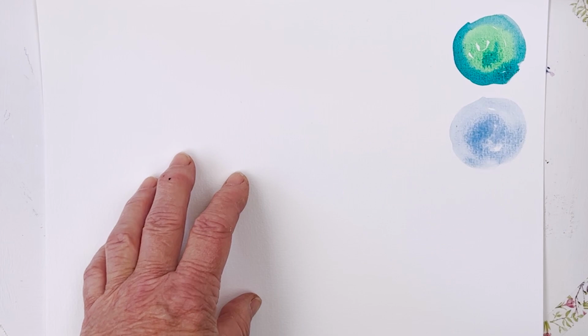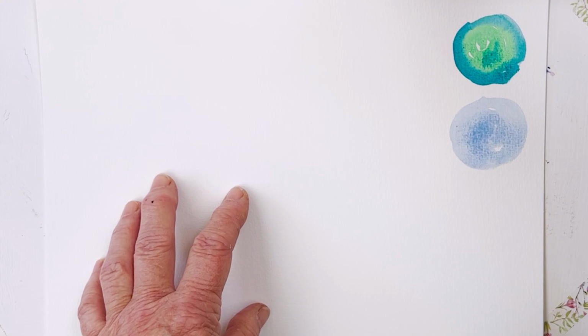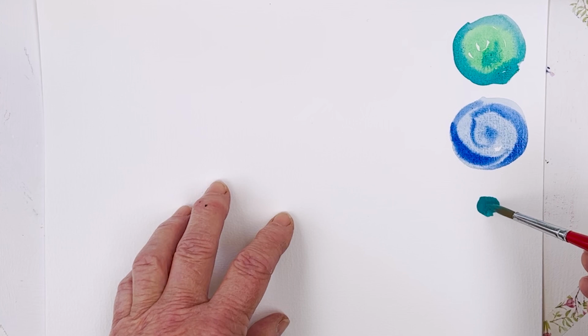And then I need something a bit darker. So number three here looks like it's probably quite dark. I think this is French ultramarine. So where's it gone? There it is. We will use that one. And I will just drop in some darker. Makes you think of roses, but we're not trying to paint anything in particular. We're just doing circles. And then we're going to go back to a green. Let's try this one, maybe. And I'll do a circle in the middle, like that.